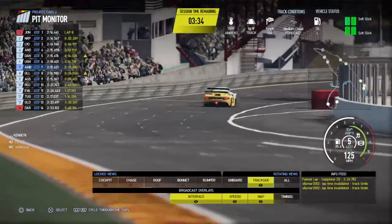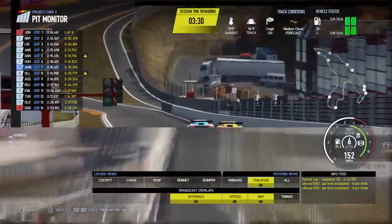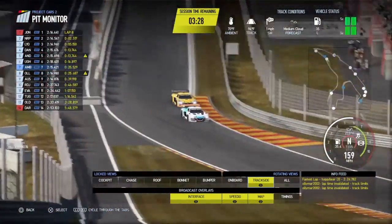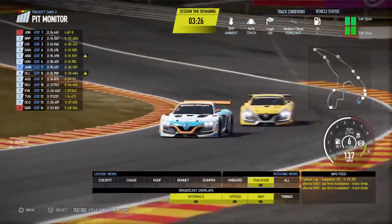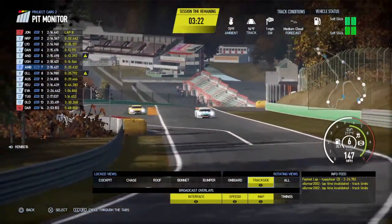Let's see what this battle is going to entail right here as they come around turn 2, down the hill, making all the horsepower they can, using gravity as their ally right now. Coming through Eau Rouge, you see Amber QE Andrew doing a great job fending off Olimar. Olimar going way out wide.